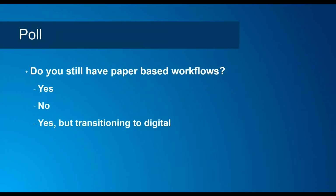We're going to kick off with a poll. If you would take a few seconds to answer the poll, I would appreciate it. Do you still have paper-based workflows? Yes, no, yes, but transitioning to digital. It looks like about half of you are transitioning to digital, and the remaining audience is split between yes and no.